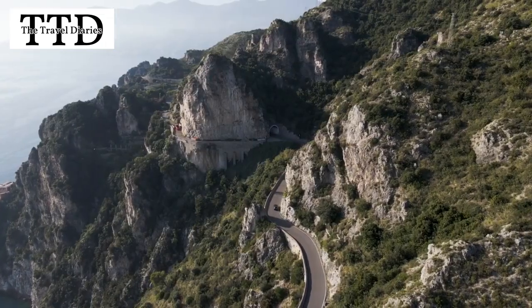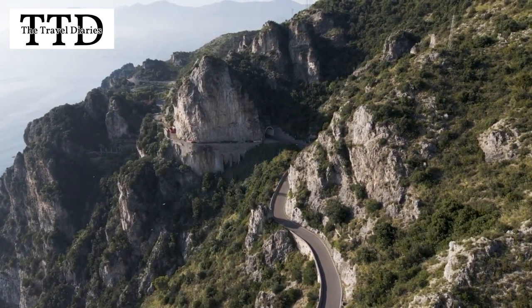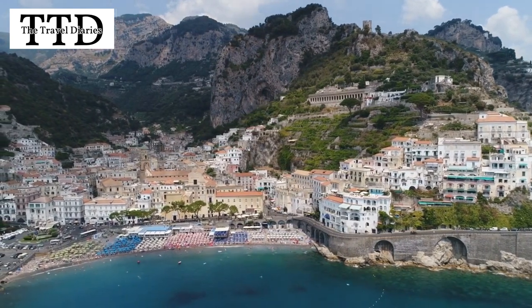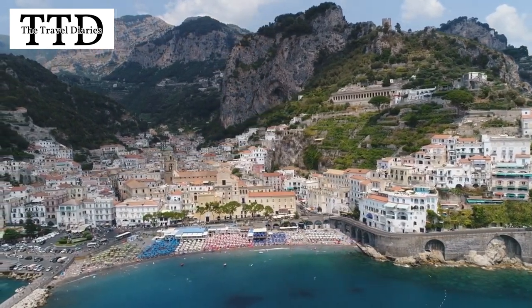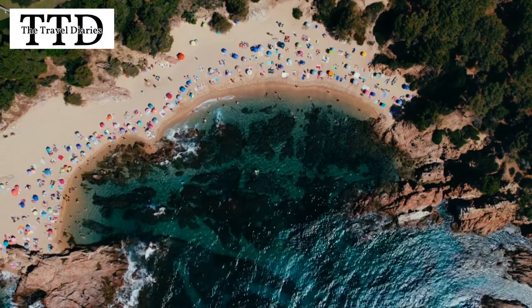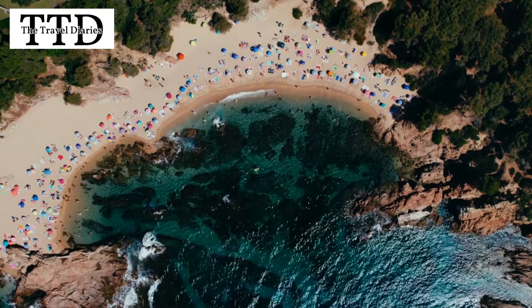The Amalfi Coast, in all its glory, leaves an indelible mark on our hearts. Our journey through the Amalfi Coast has come to an end, but its memories will linger in our souls forever. From the charming towns and captivating landscapes to the warmth of its people, this coastal paradise is a true haven for travelers seeking beauty and serenity.